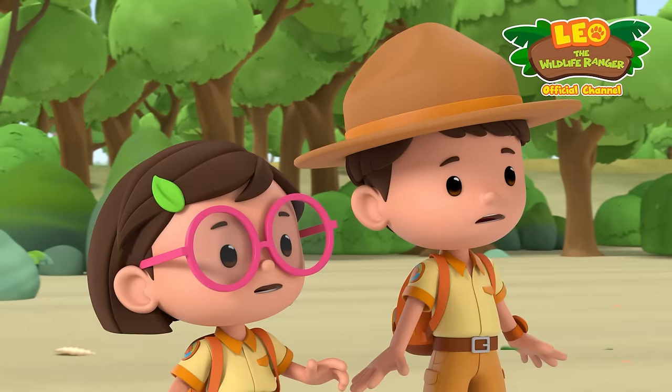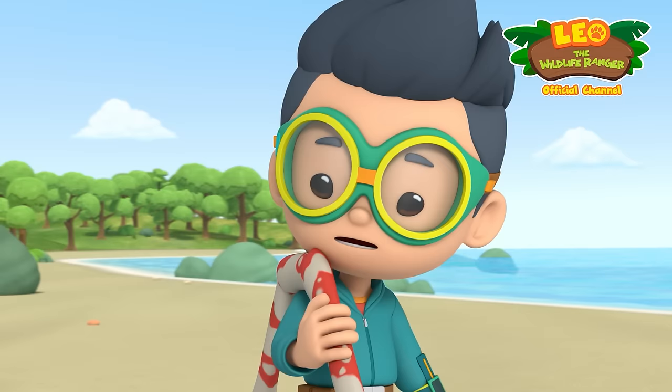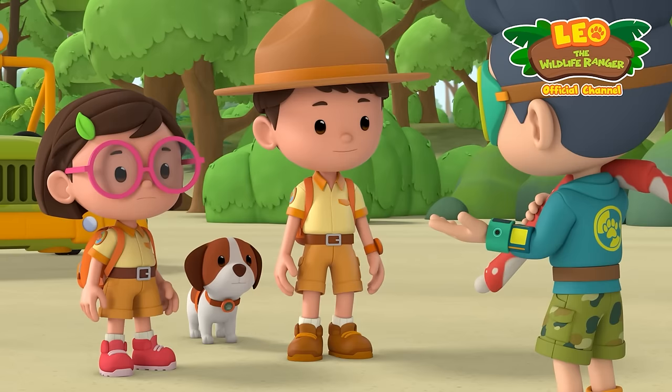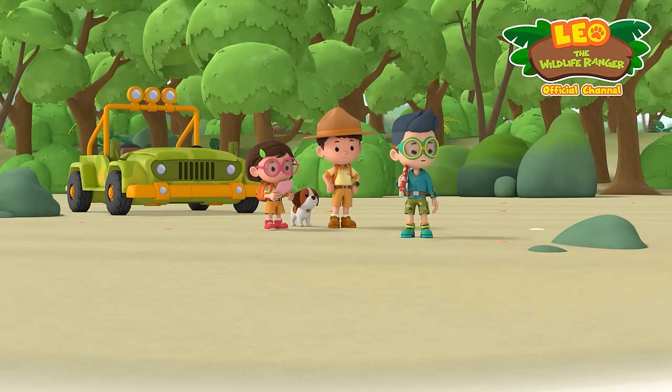Whoa! Careful, Kai! Huh? What's that? Leo? What are you doing over there? Are you okay, Leo? I'm all right. Oops. Did I hit you with a leg? Sorry, I wasn't looking. No worries, Kai. But you need to be careful with that. It says here that Japanese spider crabs live on the ocean floor in deep waters. The leg must have washed ashore.